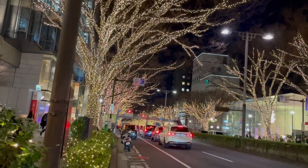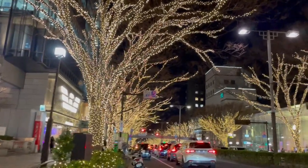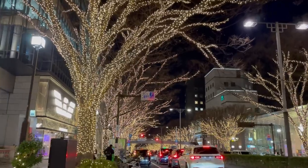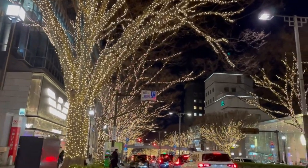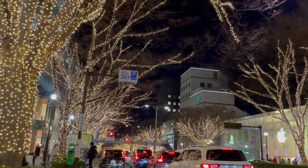This street, which was completed in 1919 in line with the construction of Meiji-jingu, is also known for its zelkova trees, and was selected as one of the 100 views of Japan's roadside trees selected by the Yomiuri Shimbun in 1994.